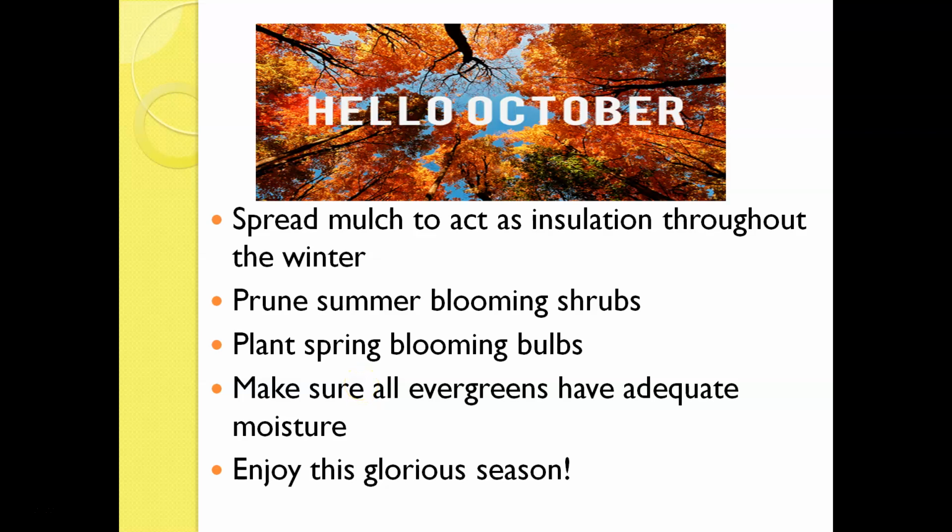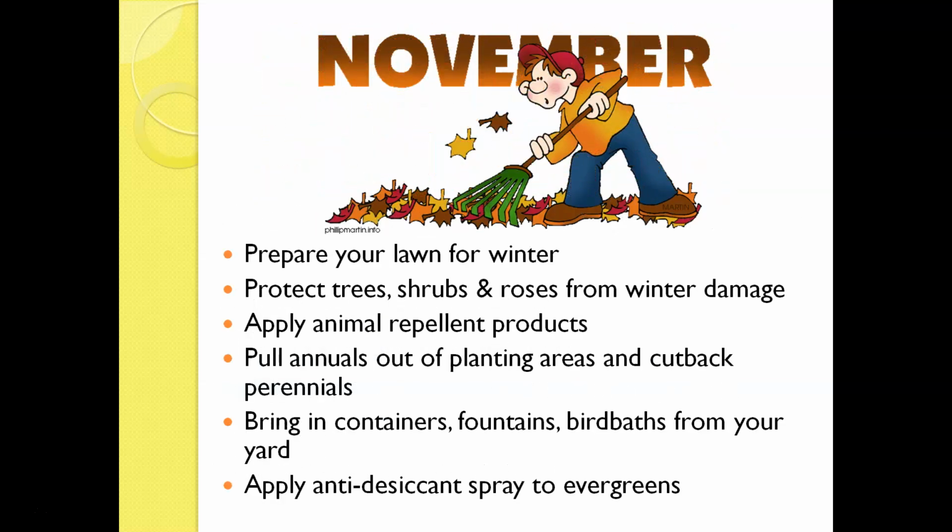Fall is also a great time to prune any summer blooming shrubs that are getting a little bit too tall or wide. An example of that would be the paniculata hydrangeas or the cone-shaped hydrangeas. They often can benefit by some pruning in the fall.